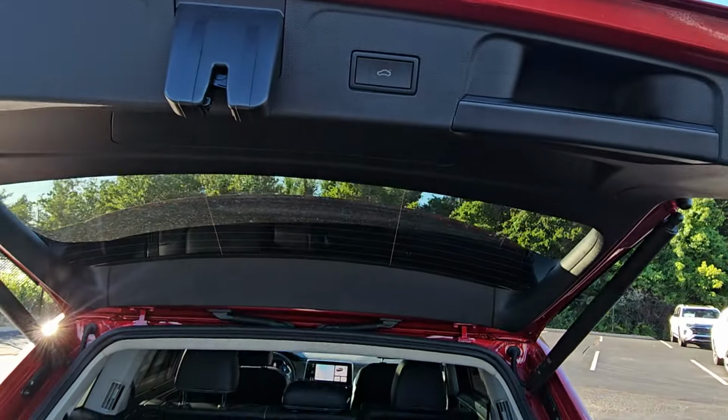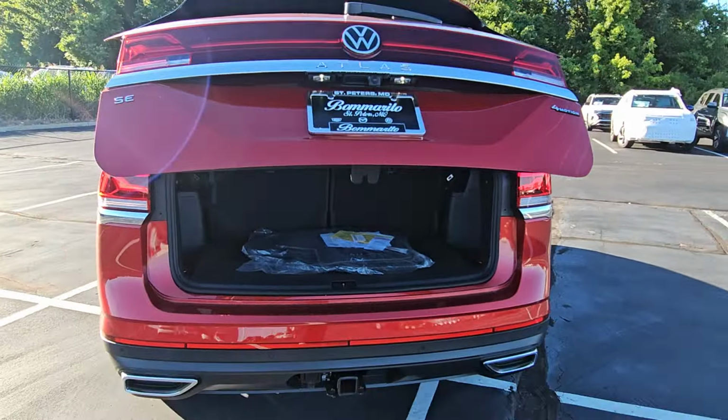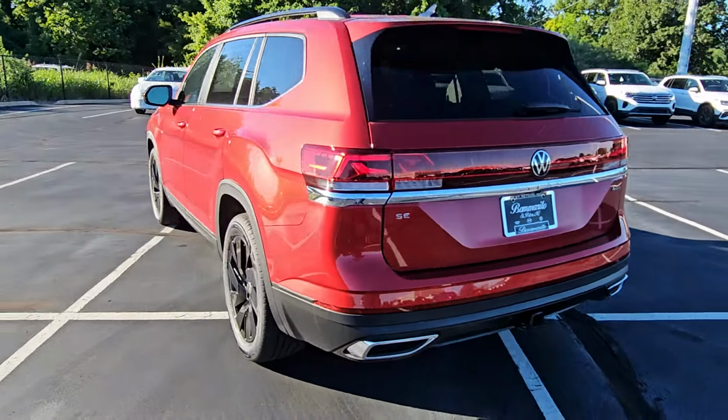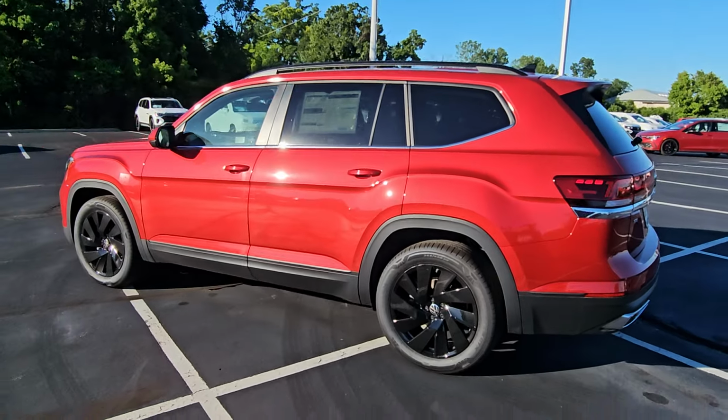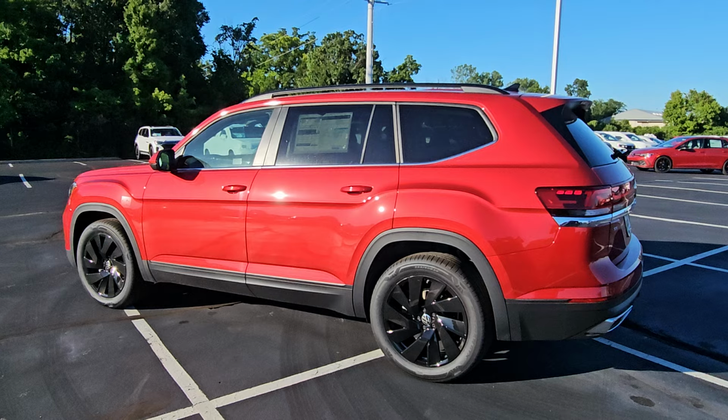There is your button to close the lift gate. This is also an easy open hatch, so you can do that as long as the car is not running and you have the key on your person. You can kick underneath the tow hitch and open the rear hatch.